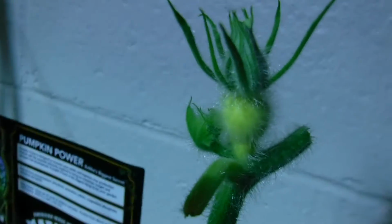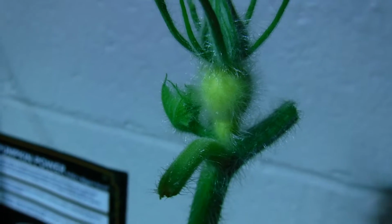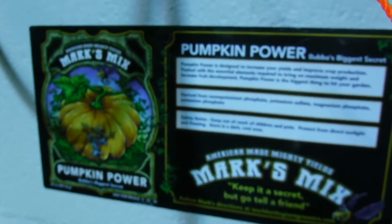My backup pumpkin's over here. It's on a secondary vine. So we'll do the Mike Schmidt GPC Rookie of the Year secondary vine attempt. This runs off the main there, comes down through here, and hey, there's my Pumpkin Power Bloom Booster product.